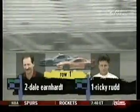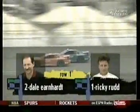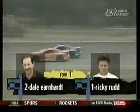He takes home $225,000 of the $760,000 purse. So here is the starting grid in the first row, chosen by a draw. On the pole in the orange car is NASCAR driver Ricky Rudd alongside Dale Earnhardt in the teal car.